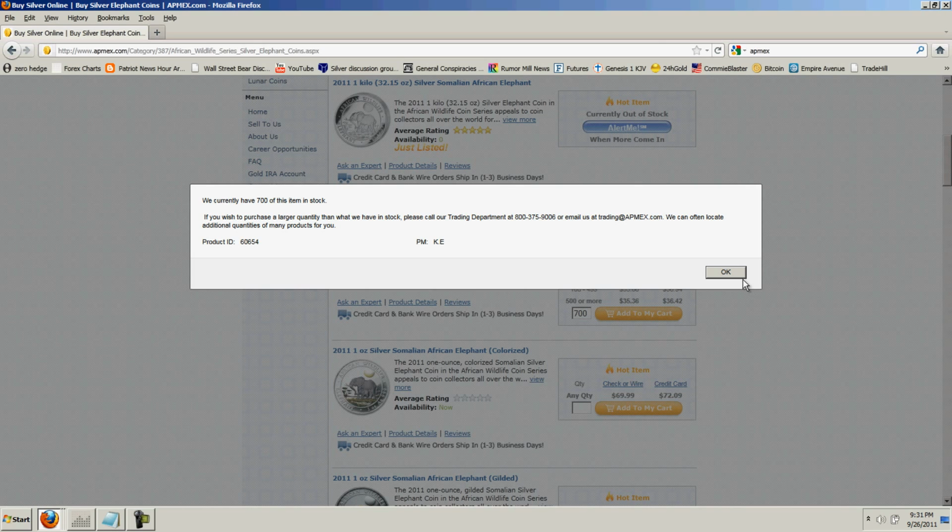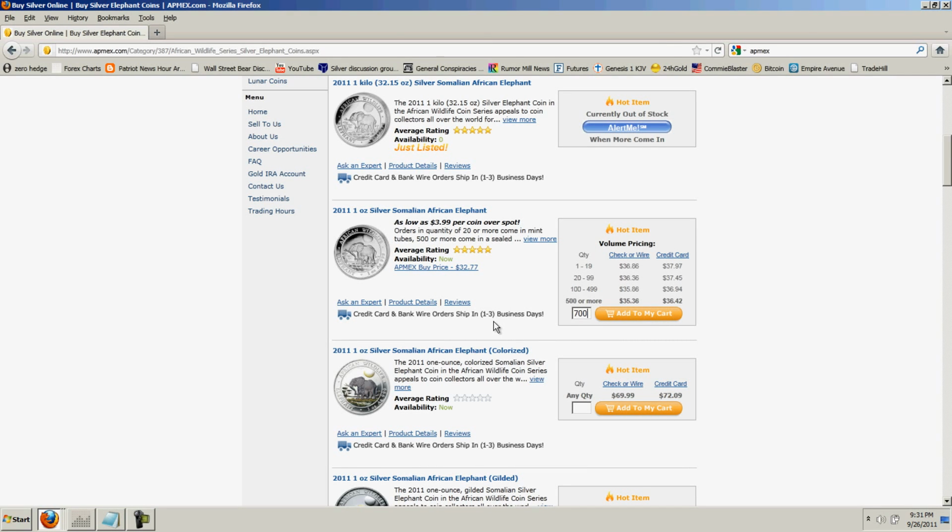There's now 700, and even at the price of 35, 36 if you can do a bank wire, or at 36 if you have to buy on a credit card, I highly recommend this coin. I'm not trying to ask you to piggyback me. I'm just very impressed with this, and I can't wait to get the coin.